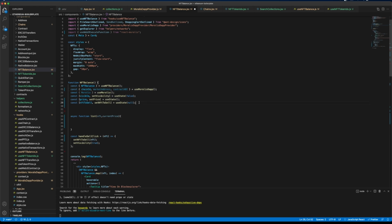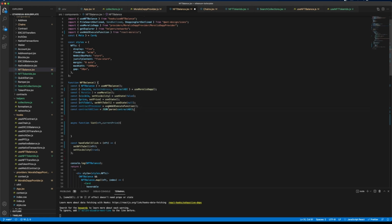So now we can make a couple new constants. Contract processor will get us the execute function. So that will allow us to execute functions on Web3.